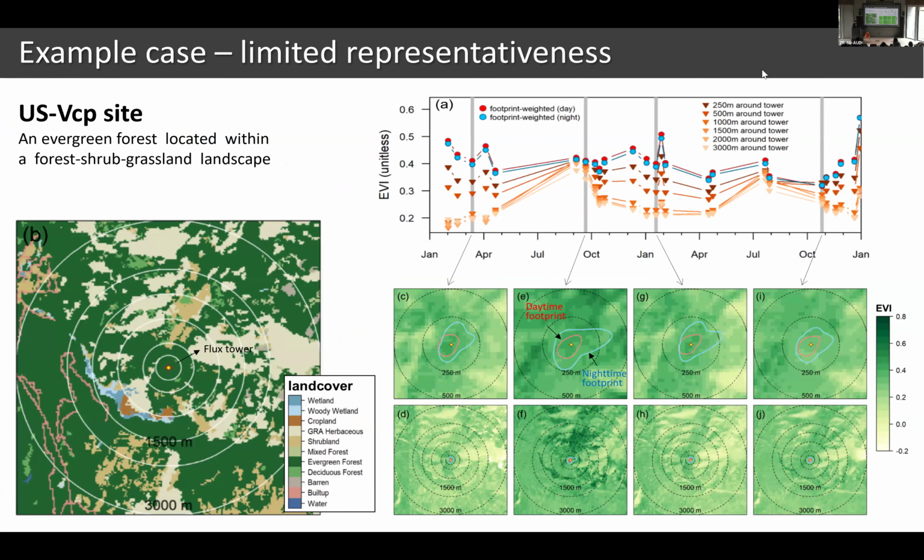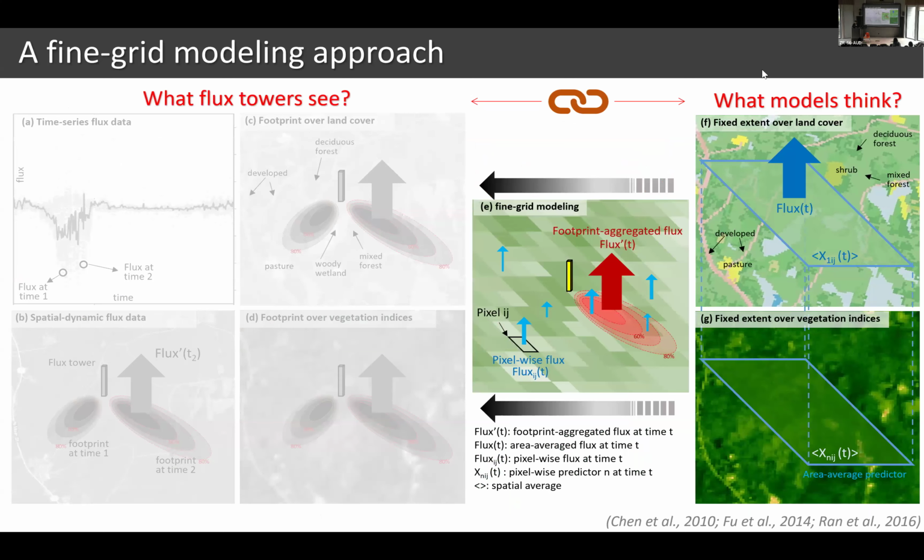If you have something like this in your model, and you try to model the dynamics in the tower, it'll be very challenging. So moving on, we know the issue there. So what can we do, right? If you're a modeler coming from the model side, can we do something to mimic what we see from the flux tower, especially with remote sensing now having very fine, hyper spatial and temporal resolution these days.